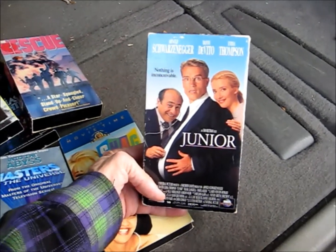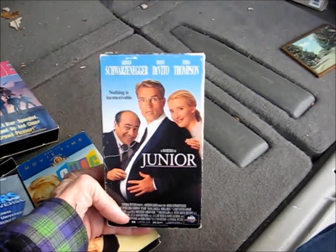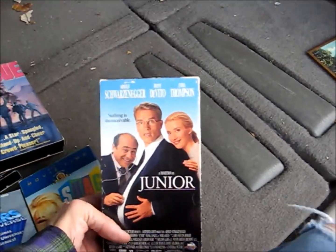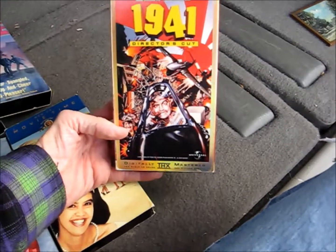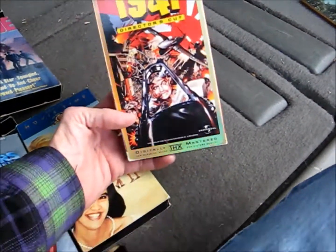Anyway, I'm going to go ahead and repeat myself, and I'll just edit out one or the other of these small takes of these tapes. Figure I'd get Junior for my next lot of Arnold movies. I don't always have that when I make a new lot, but I haven't sold the last lot. And here, next to final, is 1941, the director's cut. Steven Spielberg. It's widescreen, the only reason I bought it.